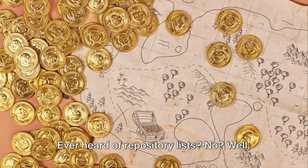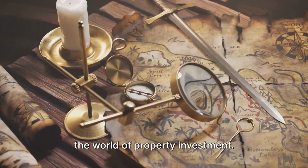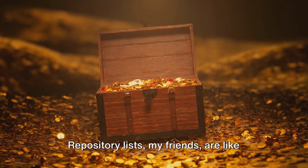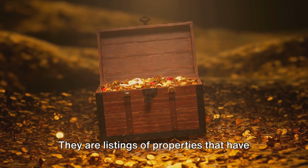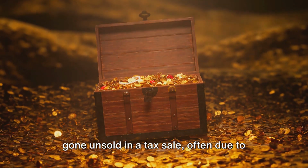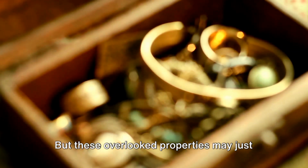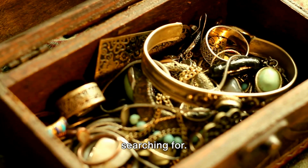Ever heard of repository lists? No? Well, you're about to discover a hidden gem in the world of property investment. Repository lists, my friends, are like treasure maps. They are listings of properties that have gone unsold in a tax sale, often due to lack of interest or high risk. But these overlooked properties may just be the diamond in the rough you've been searching for.